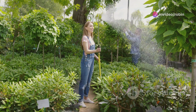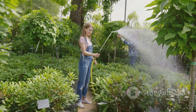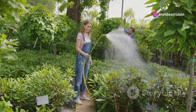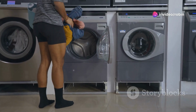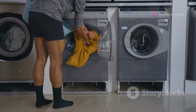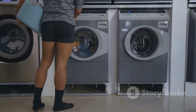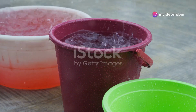Imagine the satisfaction of watering your plants with water collected from your own roof. This not only saves on your water bill, but also provides your plants with naturally soft water, free from the chemicals often found in tap water, or washing your clothes with nature's gentle touch. Rainwater is naturally soft, which means it can be gentler on your clothes, reducing wear and tear and extending their lifespan. This is the beauty of rainwater harvesting.